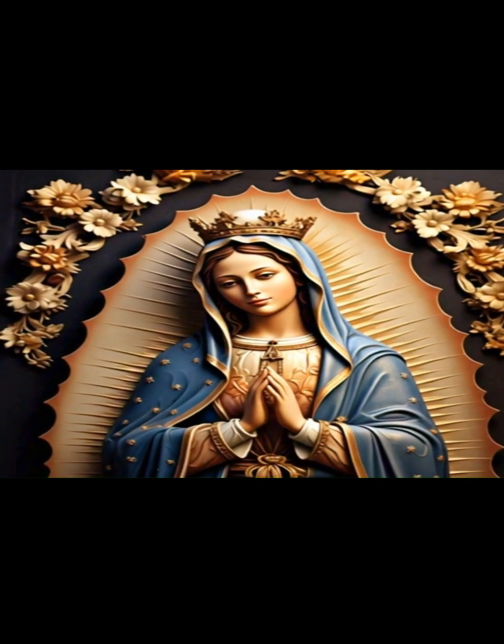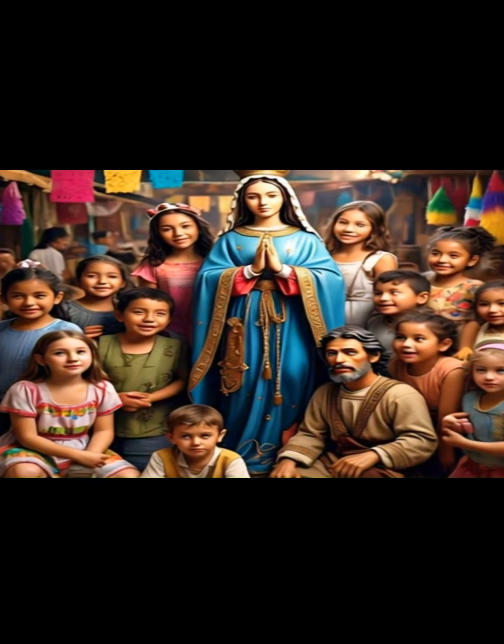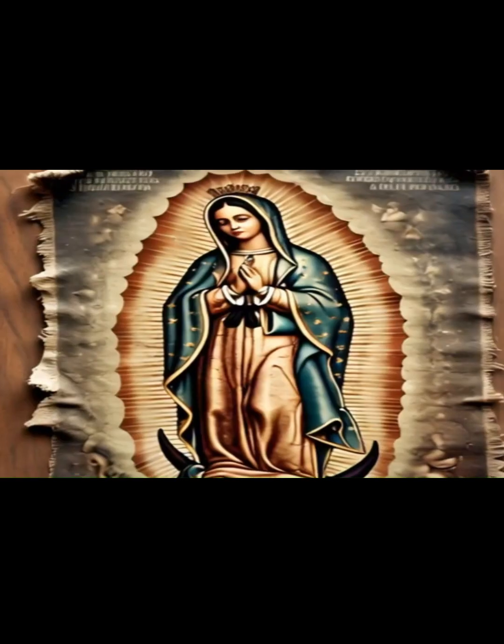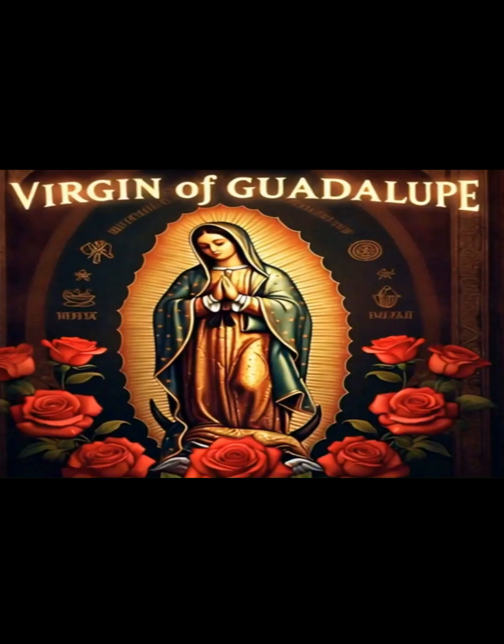The origin of the flowers around the Virgin. In the Virgin's mantle, flowers can be identified that correspond to species native to Mexico, even though some of them were not known or documented at the time of the apparition, which has puzzled scientists.